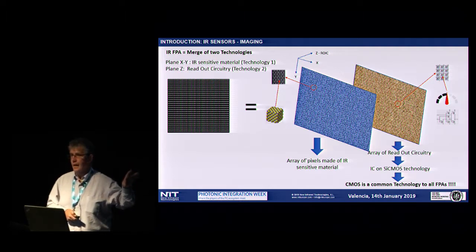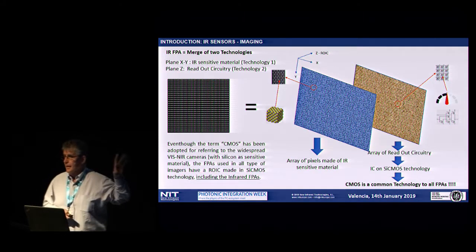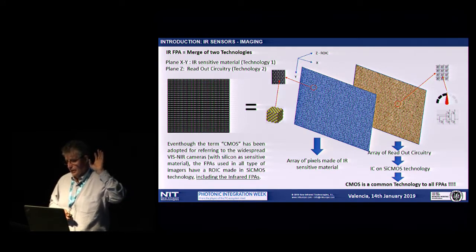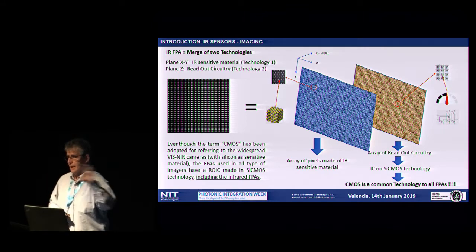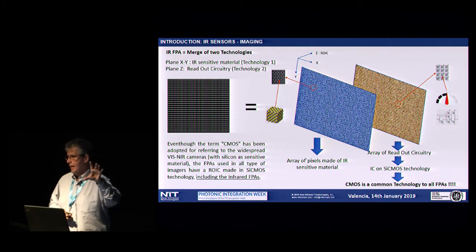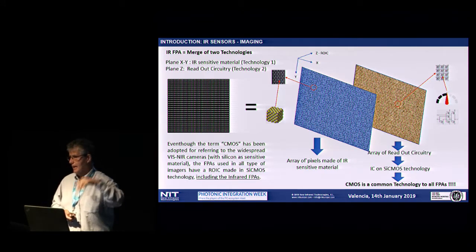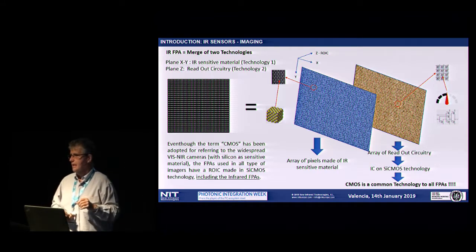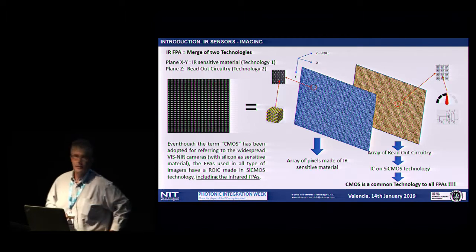This is something that I would like to send you as a message: not only the so-called CMOS cameras have CMOS. All cameras have CMOS. I mean, when I tell you CMOS cameras, I mean the visible cameras that you use in your phones and so on, no. All cameras, independent of infrared, UV, etc., all have CMOS circuitry behind.